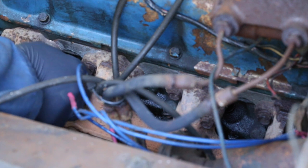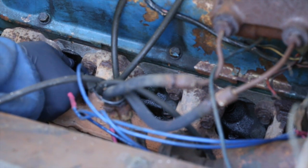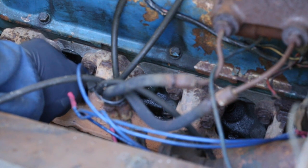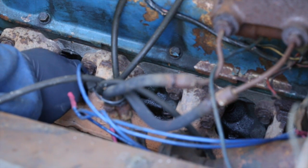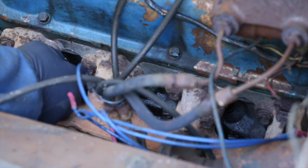These don't have a crush ring. The ones on the Jeep do. So just double check inside the box, make sure there's no crush ring. If there's no crush ring, it doesn't need a crush ring. And I just get them in there, I hand tighten them until they're snug, and then I'll turn them a quarter turn to a half a turn, no more than that.